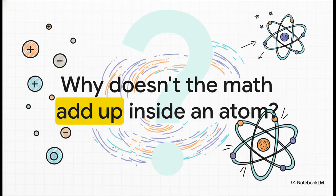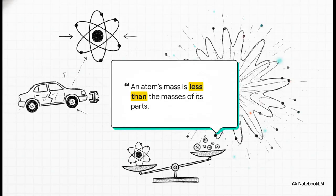You'd think if you took an atom, weighed all of its individual parts, and then weighed the whole thing, the numbers should match up, right? Well, they don't. Something is missing. And this is it, the core fact that drives this entire mystery. It just feels wrong. It's like saying a car weighs less than its engine, wheels, and frame all put together. But down in the quantum world, this is the strange reality.